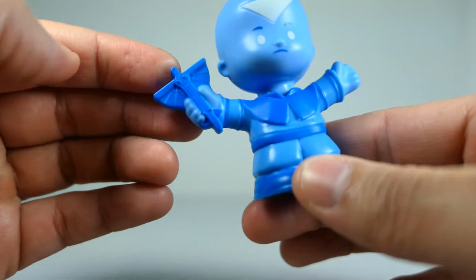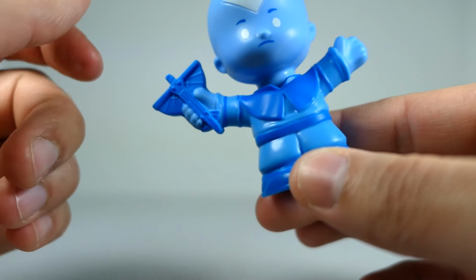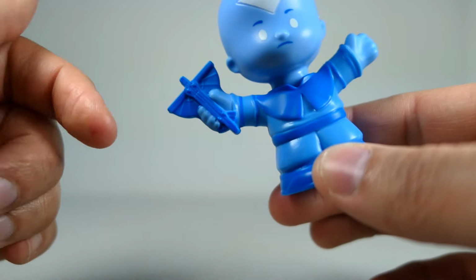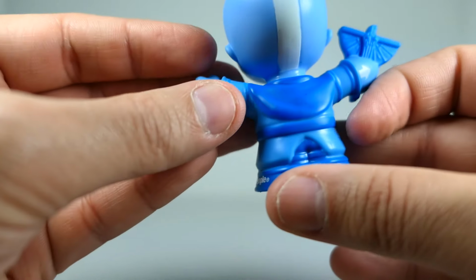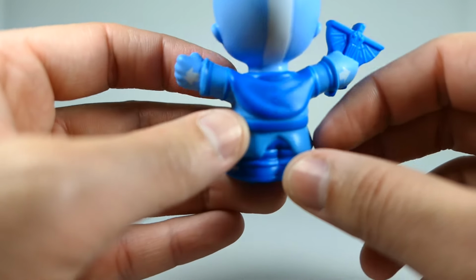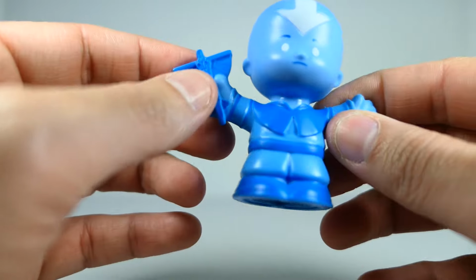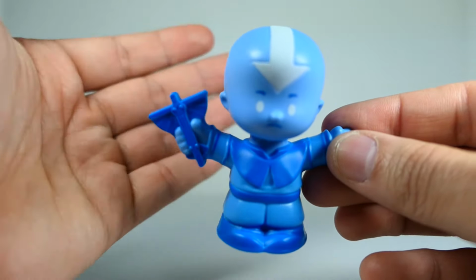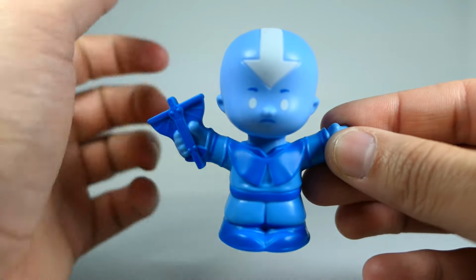But other than that, same exact figure all the way down to his staff right here, which always looked like a crucifix and did not look like it was the right proportions to be a staff, so that was always funny. But other than that, it's still a really great figure. You do have a lot of nice creasing all throughout, so even though it is sort of a reissue of the figure, it's still enough of a variation where it doesn't feel like the same exact figure, so that's pretty cool.